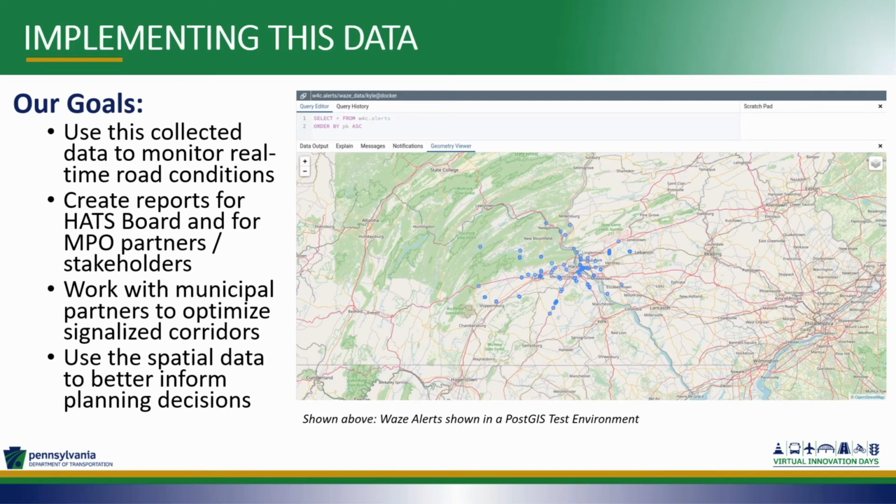Our goal for this data is to use it as a way to monitor real-time road conditions within our region. This information can also be used to create reports and documents for our MPO boards and stakeholders regarding roadway safety and performance. We can also use this data to work with the municipalities in our region to optimize signalized corridors and intersections. Since the data is being fed into SQL databases with spatial attributes, we can also access it through our Geographic Information Systems, or GIS, and overlay it with the other datasets that we have to better inform our planning decisions in the future.